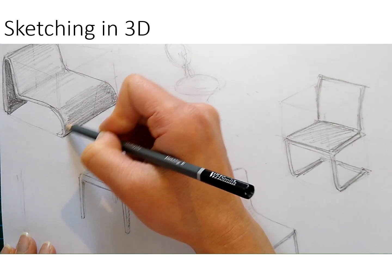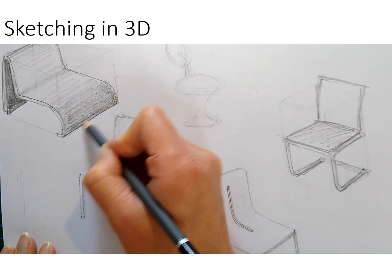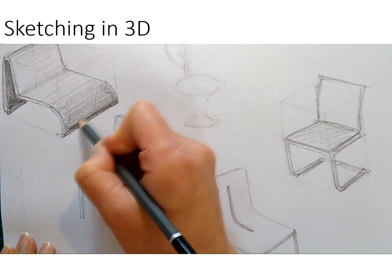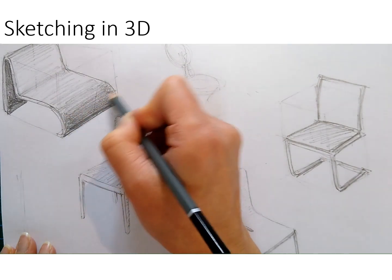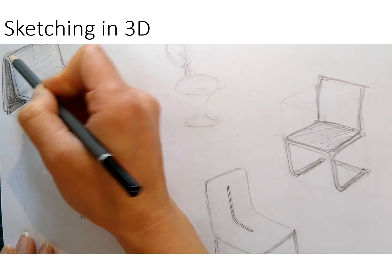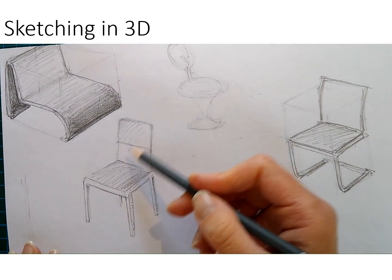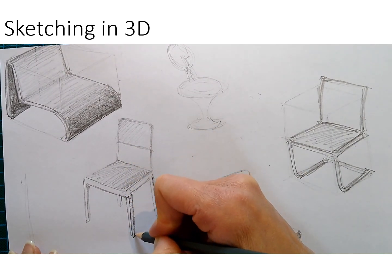It really doesn't matter. The whole point of sketching quickly to get your ideas down is just that. Get your ideas down as fast as you can. It's like talking onto paper, really. So rather than talking about your ideas, you're drawing. You can start to see a chair design there. So I've got some other ones here as well. You might like to come back to some of those later on if you've done some other ideas.